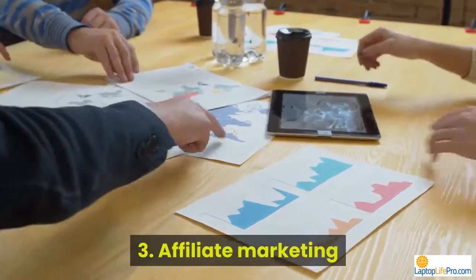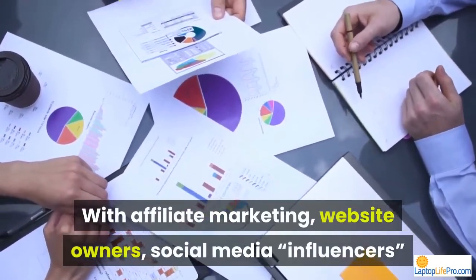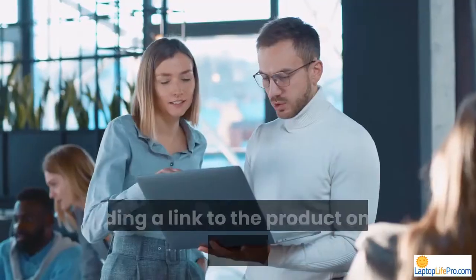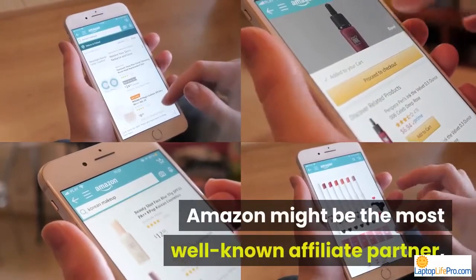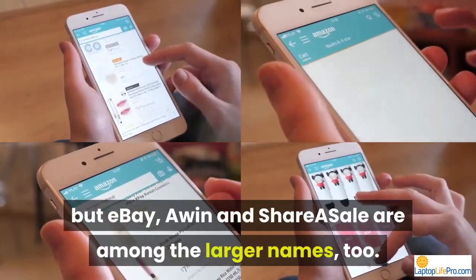3. Affiliate marketing. With affiliate marketing, website owners, social media influencers, or bloggers promote a third party's product by including a link to the product on their site or social media account. Amazon might be the most well-known affiliate partner, but eBay, Awin and ShareASale are among the larger names, too.